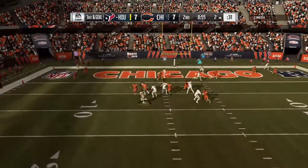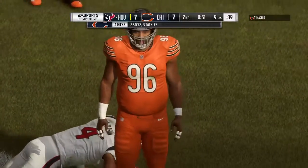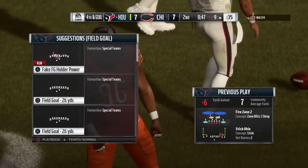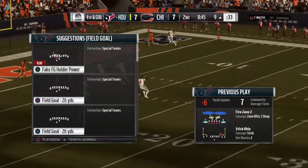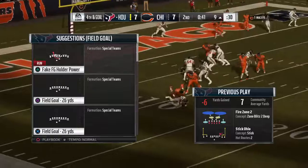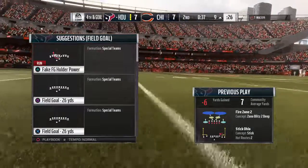Watson now, operating from the gun. And he can't get rid of it. He's taken down. Akiem Hicks in there to get him his 2nd sack now of the afternoon. 3rd and goal, they decided to throw for it, but how about the play defensively? Couldn't find anyone open, left him nowhere to go with the football, had to absorb the sack.